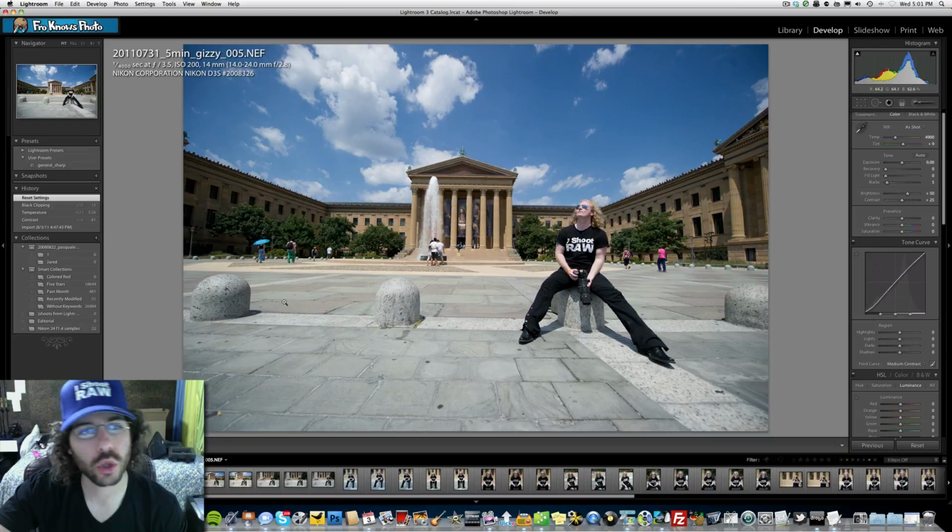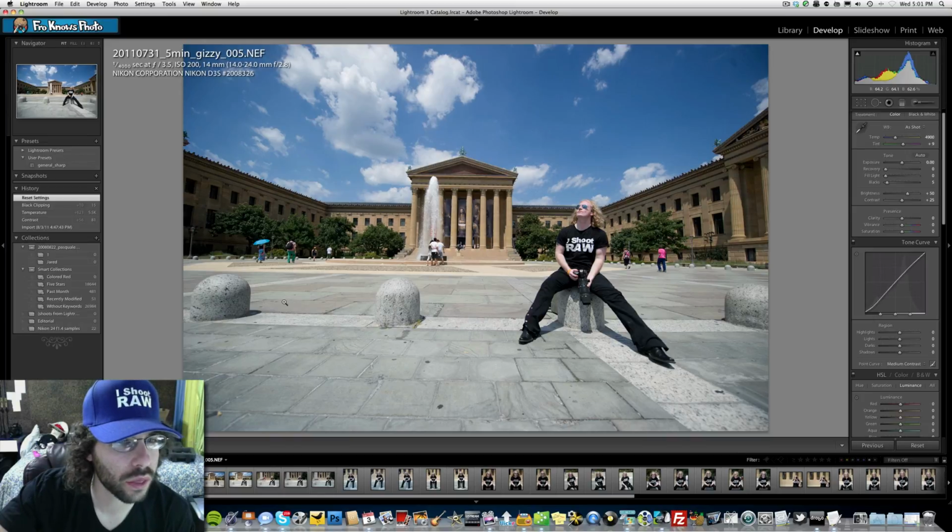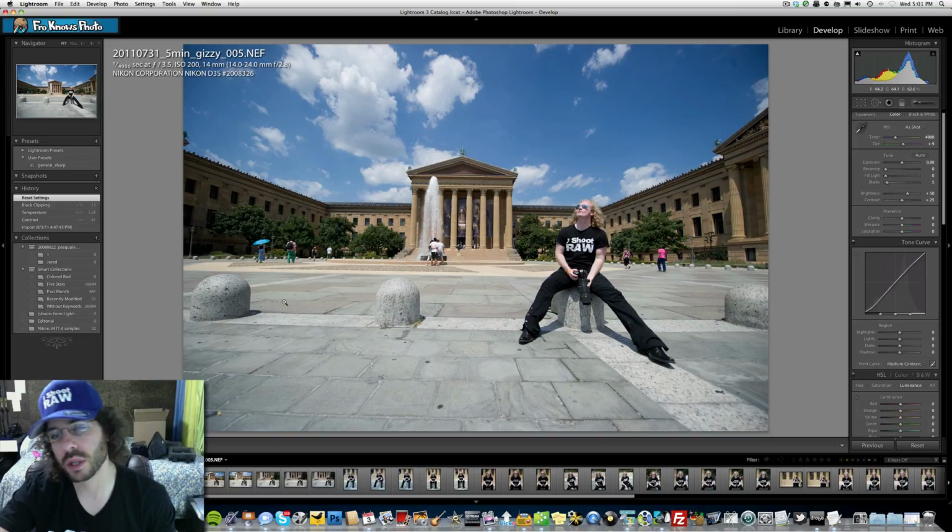But here we go. Shooting with a 14-24 on the Nikon D3S, 1/4000th of a second, ISO 3200, 14 millimeters, because I wanted to shoot ultra wide and get Gizzy in the scene with the background there. Really cool color in the sky. But I really think I'm going to go ahead and edit in black and white this week.